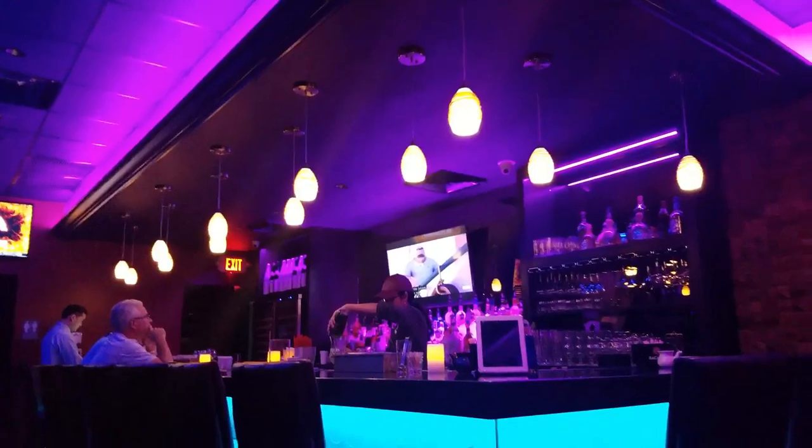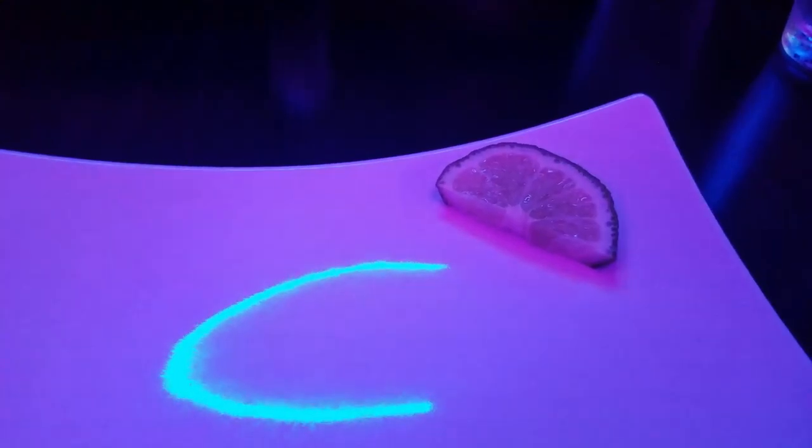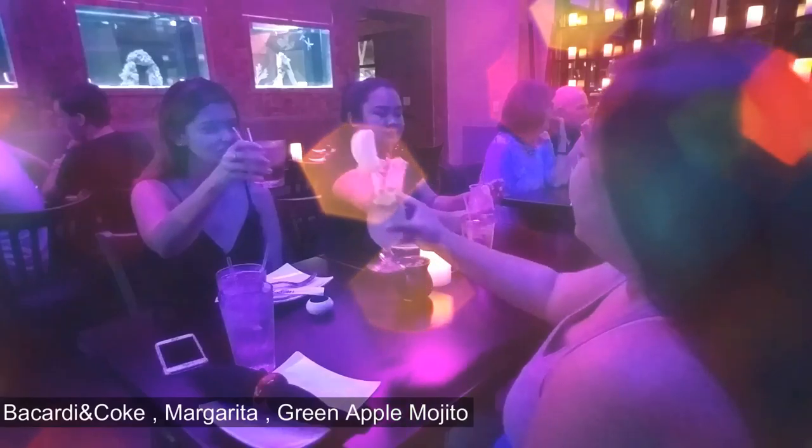So, we're currently having a drink. And what are you having, sis? Margarita. And I'm still waiting for my drink. I ordered a mojito. And look at this place. This is so beautiful. I think it's really nice. And the pancake is gorgeous. And of course, the bar. This is so romantic.